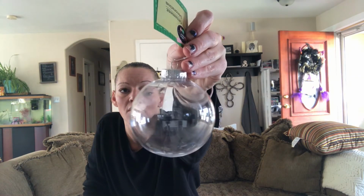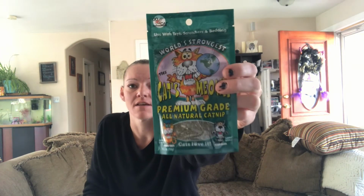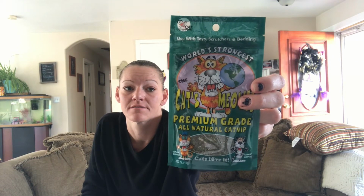My son picked up one of the ornaments that you decorate yourself. He wanted to do that, so. Then I got my, oh, there's another package of the Christmas lights. And I got all clear, but they had blue, red, green, all of them. And then I got my cats some catnip, because I've lost my mind, apparently. Because Mr. Boots, he gets crazy when he's on it, but it's fun.